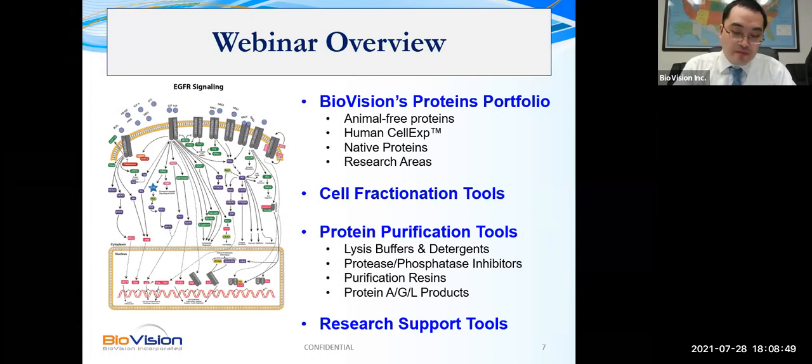These include animal origin free proteins or human cell expressed native proteins, and various research areas that BioVision supports using not just protein products, but also our antibodies and assay kits, et cetera. I will then talk about tools that allow the customer to extract, isolate, and purify their own protein targets. These include cell fractionation tools that allow the enrichment of various organelles in cellular compartments, protein purification tools, including lysis buffers and detergents, protease and phosphatase inhibitors, purification resins, and our protein A, G, and L products to work with antibodies. And finally, I will talk about our research support tools, including tools that help with dialysis, buffer exchange, and other applications, which also feeds into their usage in BioVision's numerous assay kits.